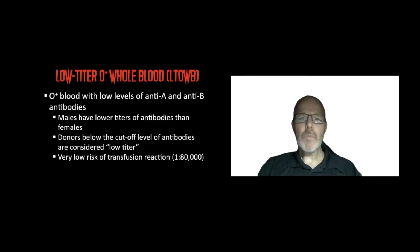So what is low titer O positive whole blood? Essentially it's O positive blood with low levels of anti-A and anti-B antibodies. Now, I said earlier that even though about 38% of the population is O positive, that doesn't mean everybody who is O positive is low titer O positive. Males, for example, inherently have lower titers of these antibodies than females. So in our whole blood consortium, which is called Brothers in Arms, and I'll elaborate on that in just a second, males are the only ones able to donate to that particular donor pool. Donors below a certain cutoff level of antibodies, I believe it's 1 in 256, are considered to be low titer.